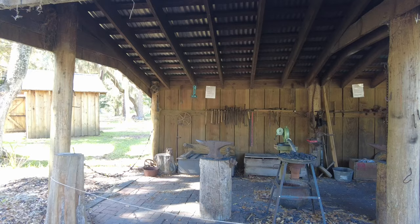It would have been hot in the summertime because these things only have two little windows and there are no windows in the back, so you don't get a cross breeze. In the wintertime, you do have a little stove here to keep the place warm. They have a blacksmith demonstration area here too.